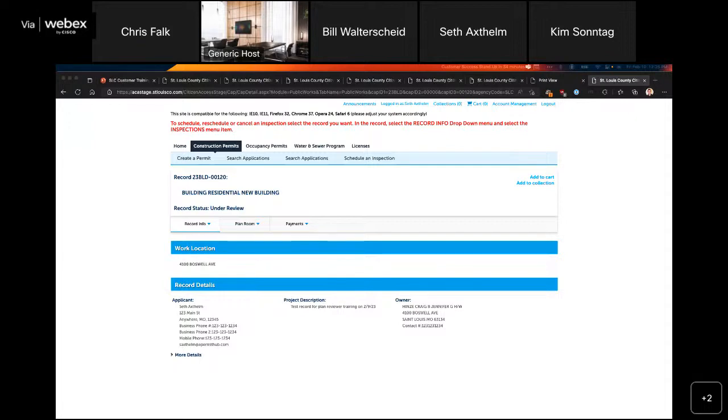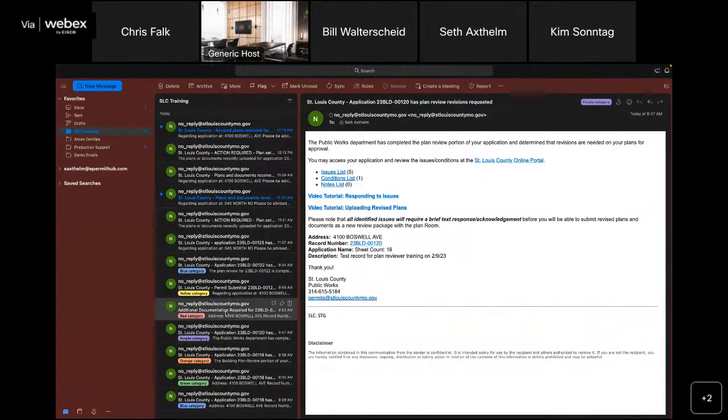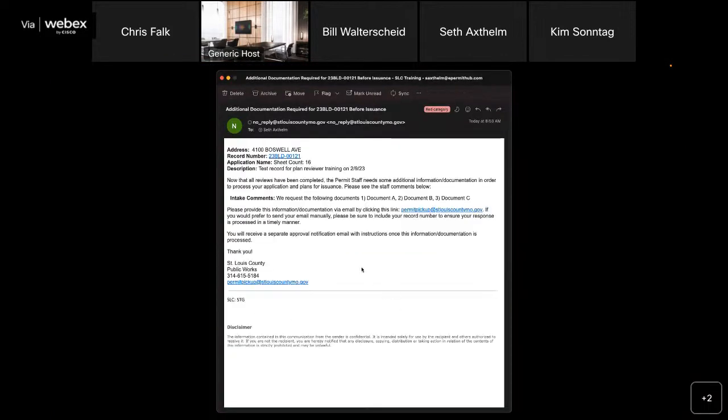And so that would look like this email. So if there's any additional things, we'll see an additional documentation required for your particular permit application, and you'll have a comment coming from that team letting you know what we need. We need some contractor documents, we need some employer documents, we need whatever to satisfy the final permit requirements to be able to move forward and have things issued.